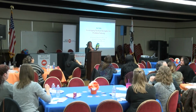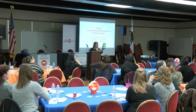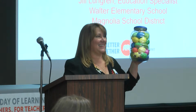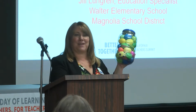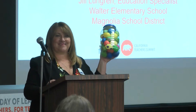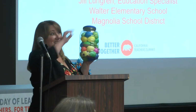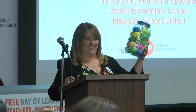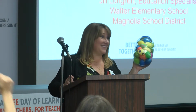Okay, she said there were 5 layers and between 30 and 35. Anybody else have a different way of figuring this out? Yes. I did 6 around the bottom, and then I counted 6 up because you had it turned a different way. Okay, and you came up with 36. There are 35 in here.